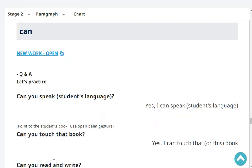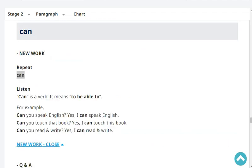Okay, next repeat. Can. Very good. Okay, listen. Can is a verb. It means to be able to. For example, can you speak English? Yes, I can speak English.